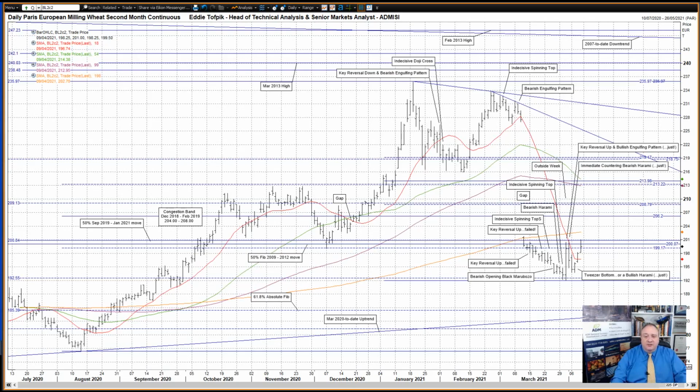Prices are now running up into the first two overhead resistances. These are the 50% Fibonacci lines of the big old 2009 to 2021 move at 200 even, and the September 2019 to January 2021 move at 200.75. Beyond that, we have the long moving average, currently 202 3/4, though I am unsure about the power of that one right now.